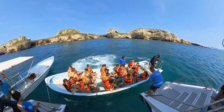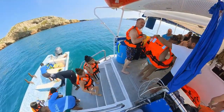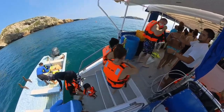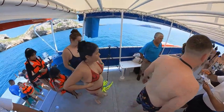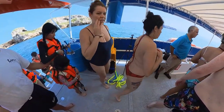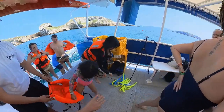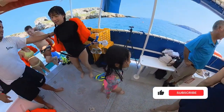We are on the small boat so that we can get on the bigger boat. You see us getting up right here. It's kind of tricky because the boat is moving, but we have help. How was that, Ella? Good job, Ella. High five. Good job. All that training paid off, right?